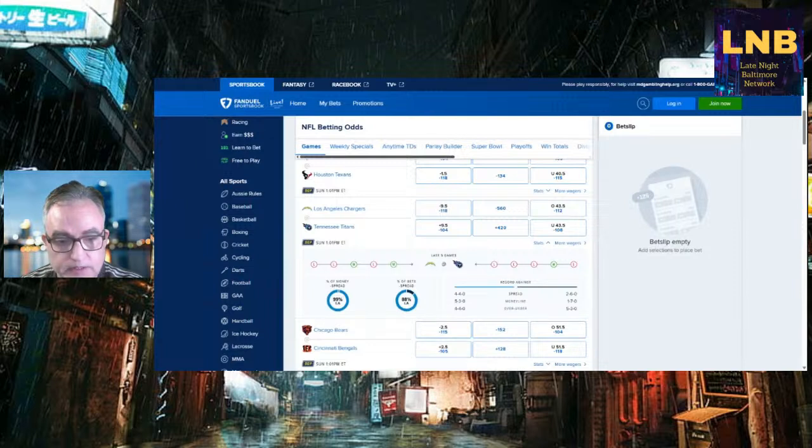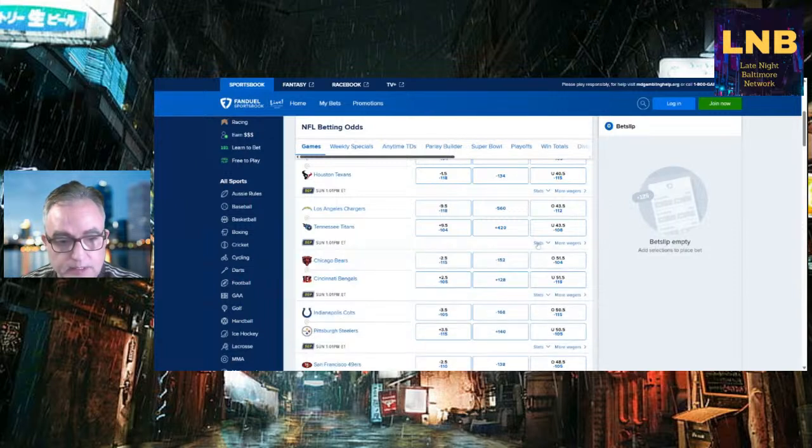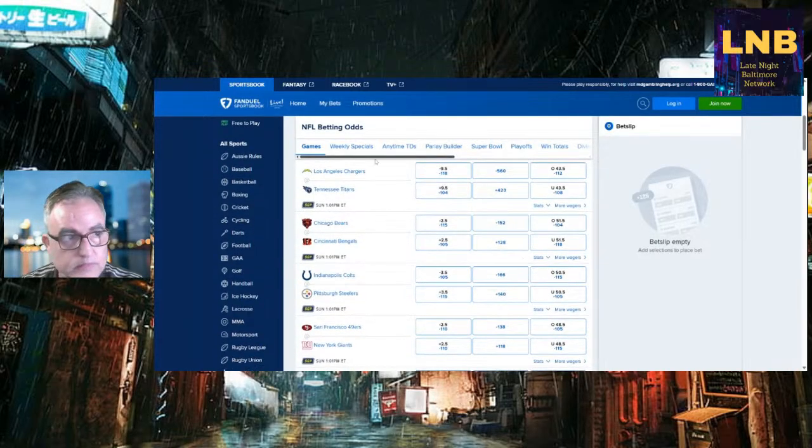88% bet on the point spread. I am picking the Chargers to win and to cover. All right, we're moving on.